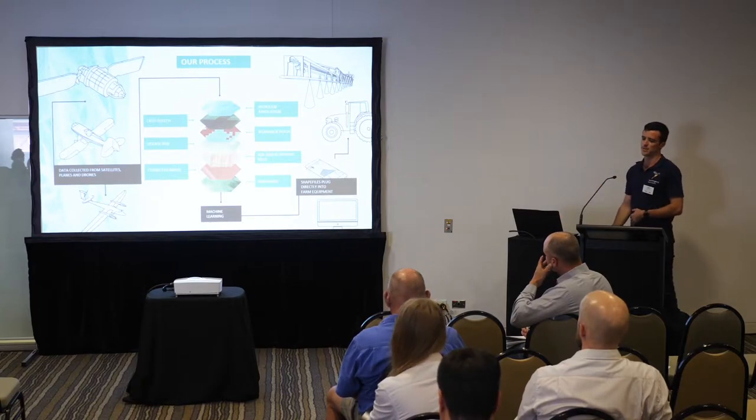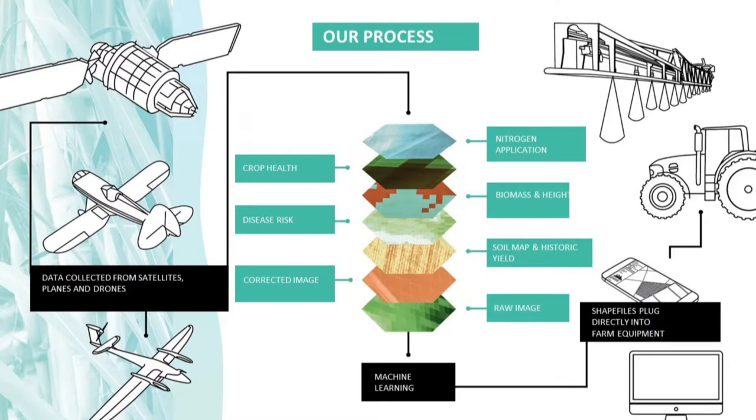So here's a snapshot of our process. As I said, we're data collection agnostic, meaning that any imagery that comes in from satellite, drone, or plane can be analysed through our system, which is where the IP is, and then provide an output depending on what the farmer needs. It can be as simple as an NDVI map or as complicated as a high-res weed detection map, which I'll go through later. And those shape files, when you obtain a prescription map, integrate directly into your farm equipment, whether it be your spreader or your sprayer. We did a funding round last year, and a lot of that has been spent integrating with the equipment to make it easier for the farmer.